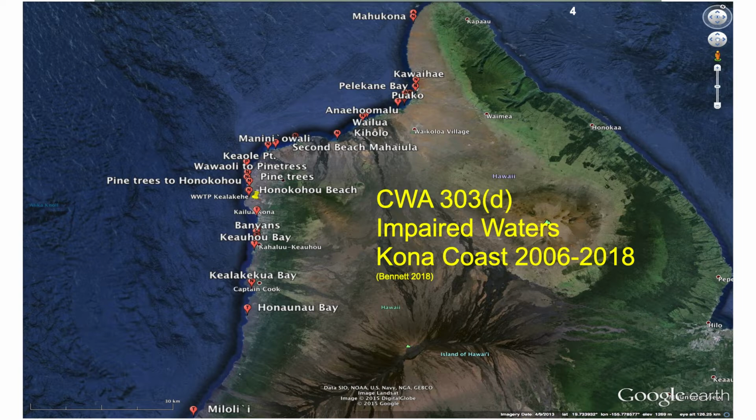Well, these flows of nutrient-rich groundwater have caused almost every nearshore location on the Kona side and many on the Hilo side to be recognized as impaired by the state and the federal government under the Clean Water Act. And so because they are listed as impaired, we are obliged to remediate that impairment. But the cost of remediation is so extremely high that the state has not required that mitigation.